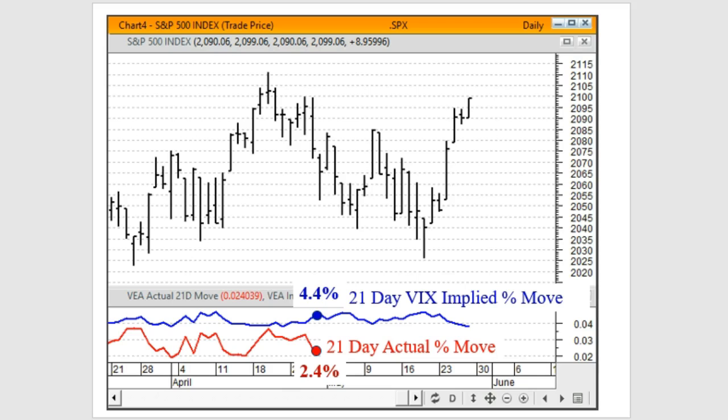We took the 21-day SKEW adjusted VIX. It turned out to be an implied move of 4.4%, which was higher than what actually took place. That was therefore a favorable bar for selling option premium through Butterflies and Condors. You would have sold it for a higher implied volatility from the option prices than what actually occurred.